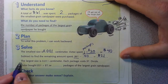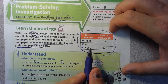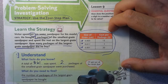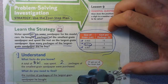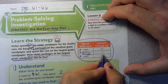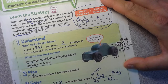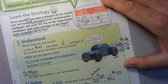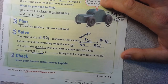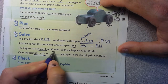So now we need to look at this and say, well, which one's the largest one up here? Which one's the largest? Ireland? Yeah, this 1/1000s right here. That's the largest one right there. So, as it says right there, each of those packages cost $7 each. So we're going to take $21 and divide that by the $7, and that'll give us how many packages. How many packages do we have there, Holly? 21 divided by 7. 3 packages.